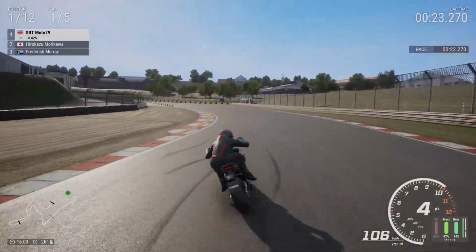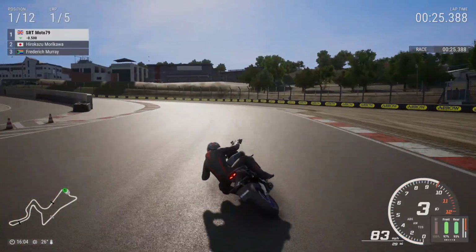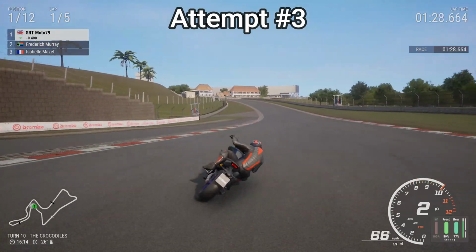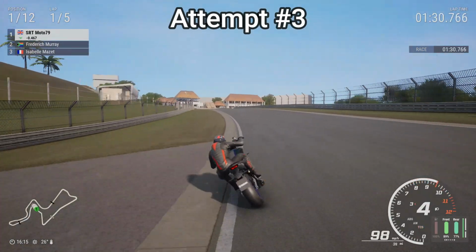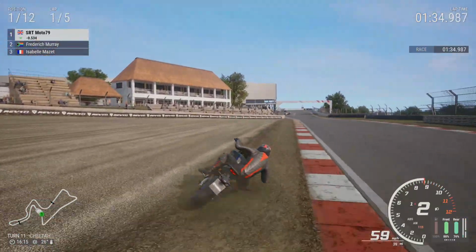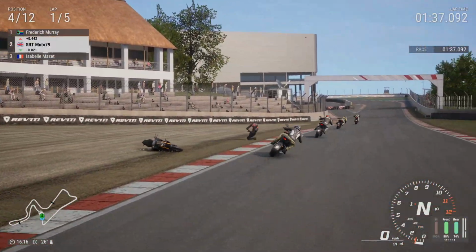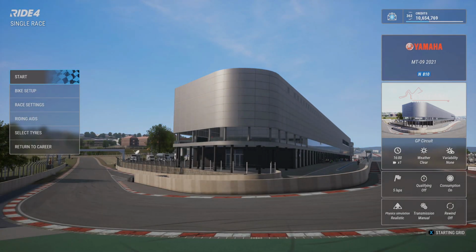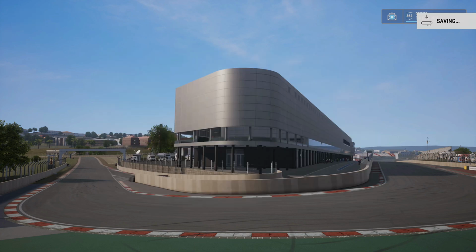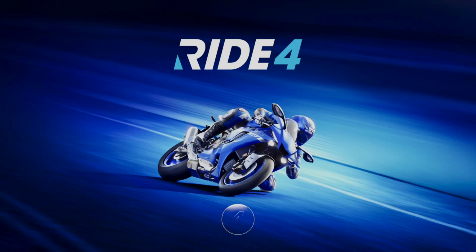So attempt number 2, made a little tweak to the suspension, not a lot, just to firm it up a bit, give me a bit more support. Still not right. Attempt 3, really struggled with this corner, really struggled into there. I was always on the brakes too late. The bike had run wide and there's a big nasty horrible gravel trap to catch me out. Common theme through all of the races at Kyalami that I've been doing.